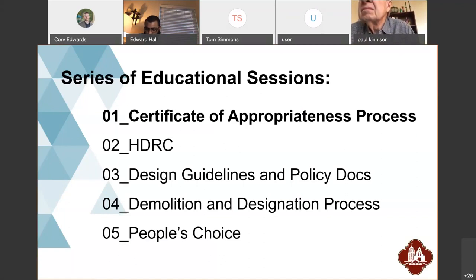There's also, as you know, a process by which those go to the HDRC, our Historic and Design Review Commission, for review and approval. And so that's going to be the next session. There's a lot of nuts and bolts things associated with that process that we will not get into today. But if you do have questions about that, go ahead and leave them in the chat. And if it makes sense to address them here, we will.